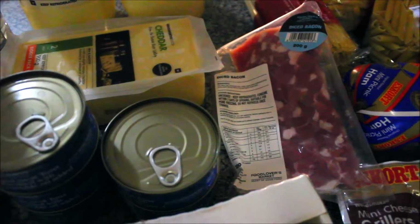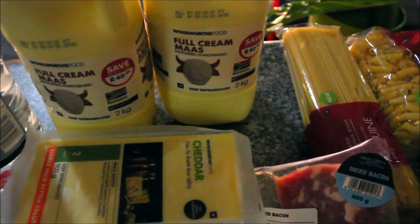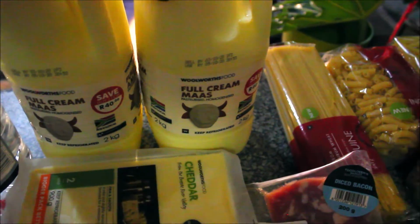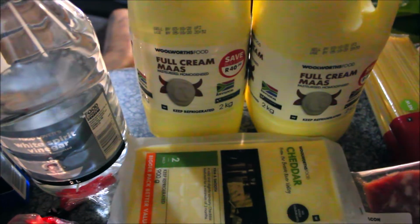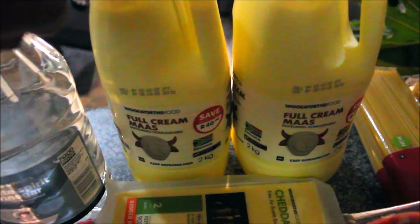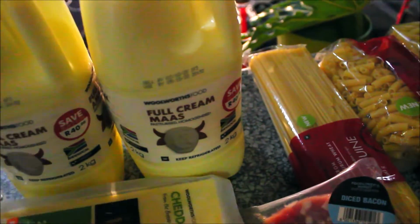If you caught my previous grocery haul, you'll know that I've been plugging Woolies with the recent specials. So I got full cream sour milk. They have 2 for 40 rand, which I think is quite a good deal. As I've previously mentioned, this 2 liter usually goes for between 26 rand up to 28 rand. I've seen some shops sell 2 liters of full cream sour milk for 32 rand. So Woolies giving us this for 2 for 40. I hope they keep that up.